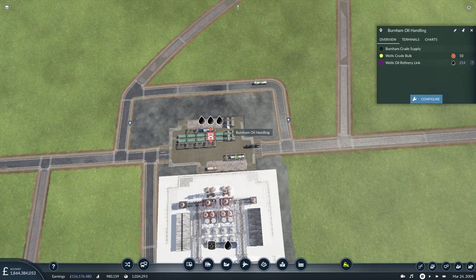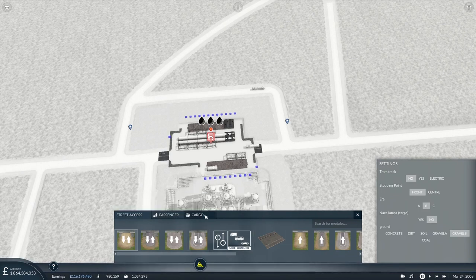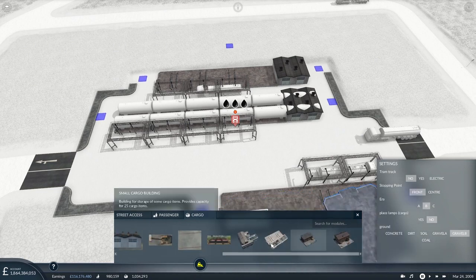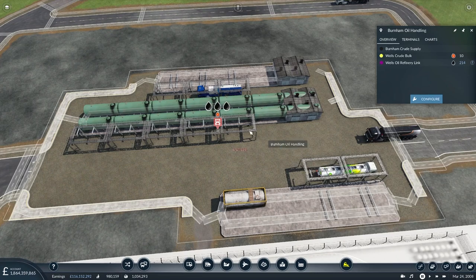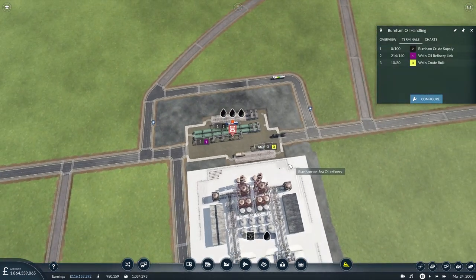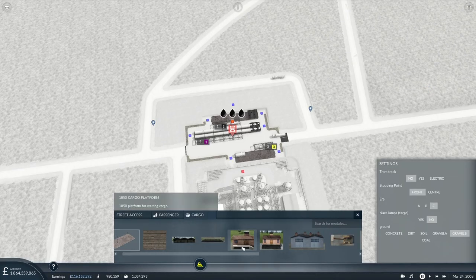So one thing we could do, actually, we could make this a little bit larger by putting in... Can I put in more of these pipes? Put down the appropriate... Your tanker platform. Yeah, you're right. You're correct for that. So if I put you in there... And I dare say we are still overloaded. Again, because it's a modded station, I don't think it supports the addition of buildings.